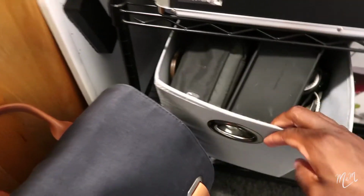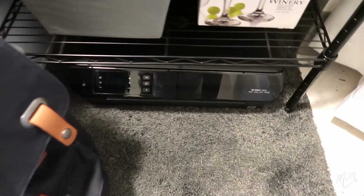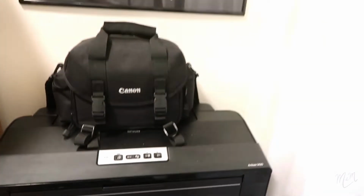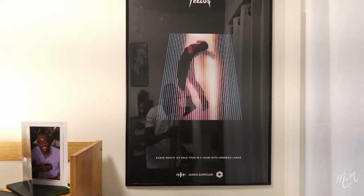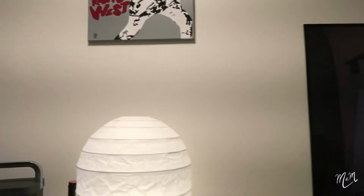This right here is just my all-purpose extra tech stuff. And I have my regular printer on the bottom for when I need to print stuff for school. This right here is the Yeezy poster that I got from the Yeezy tour a while back when Kanye came to DC. That was crazy. That was an awesome concert.